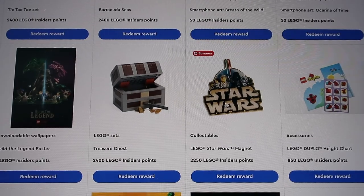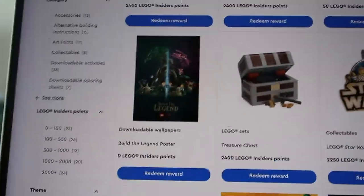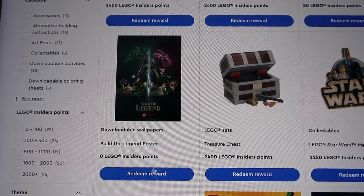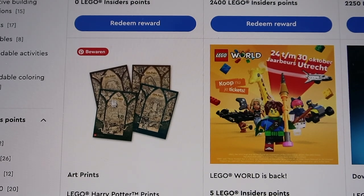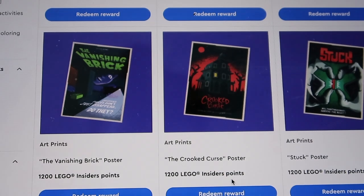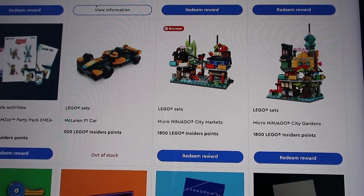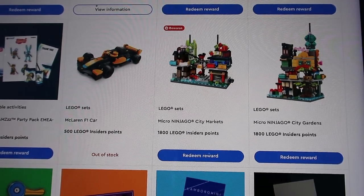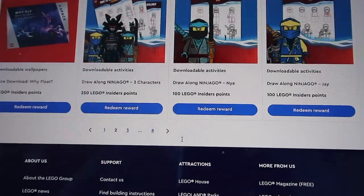They also have specific collectibles for Lego series. But then there also is this downloadable wallpaper, but you still need an Insider account enabled to get these. Also artwork, printables, stationery, very lovely artsy posters available. You cannot buy these in the stores. They are the Ninjago micro builds of the very large Ninjago Lego sets. How to draw a Ninjago. I mean, there is so much cool stuff in here.